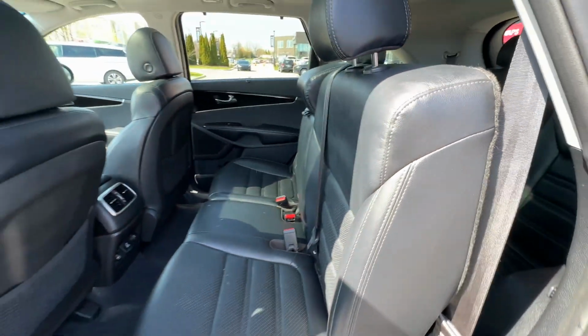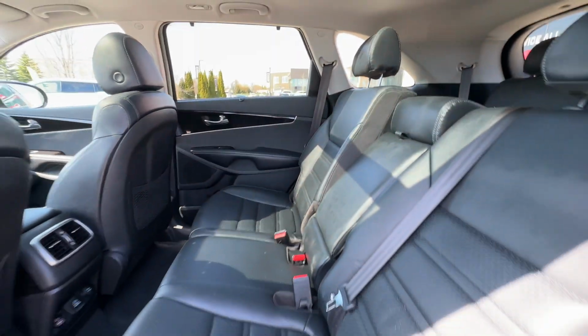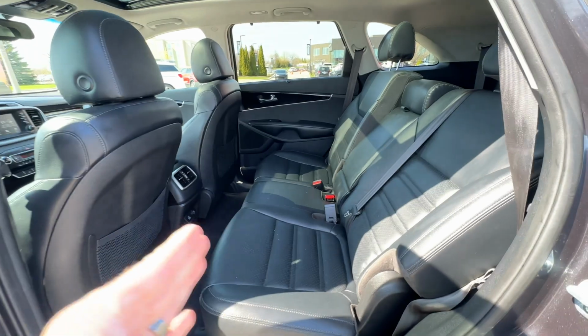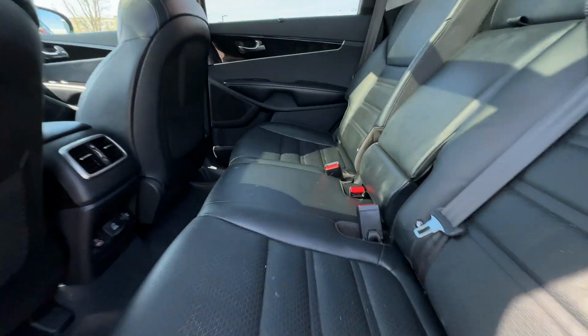These seats do recline back. You don't have to sit like that. My gosh, who would? Let's recline those back to give you a better idea how far back they go. And yeah, you can really get your lean on back here and get super, super comfortable. They're also on a slider. This will slide forward as well to give the third row passengers some more legroom.